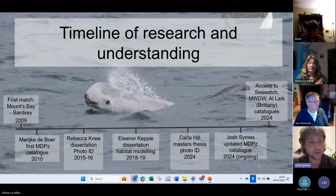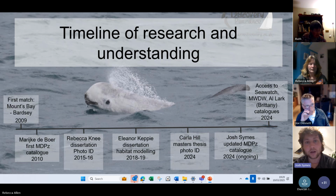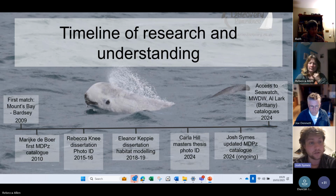So this is a very brief timeline of the Risso's and the Southwest history and the research that's currently been going on. Since 2007, Marine Discovery has been seeing Risso's dolphins on their trips. And we had our first match of a Risso's dolphin, which got seen in Mounts Bay to Bardsey Island in North Wales in 2009. And this led to the creation of the first Mounts Bay Risso's dolphin catalogue with all the Marine Discovery data in 2010 by Marika.